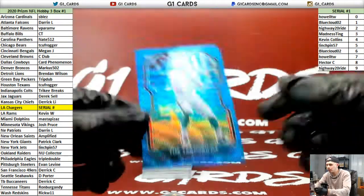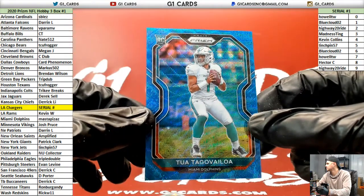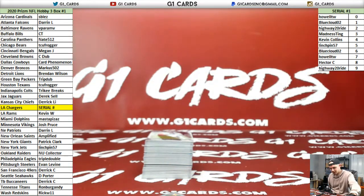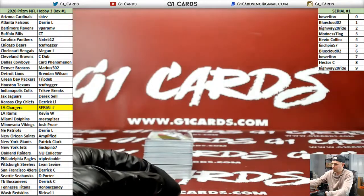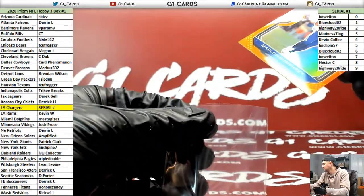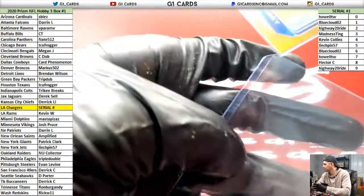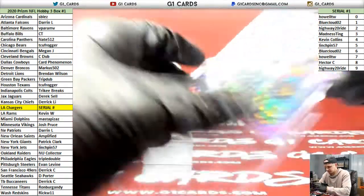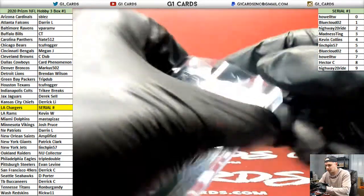Master Pizzazz, 106 of 199. This stuff is sick. Booger Jr. Probably close to it, Dylan. I mean, when you include the inserts and the rookies and stuff, probably close to it. Hell, somebody's probably paying $100 for this.